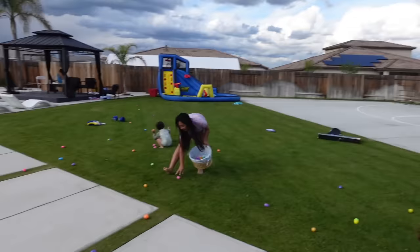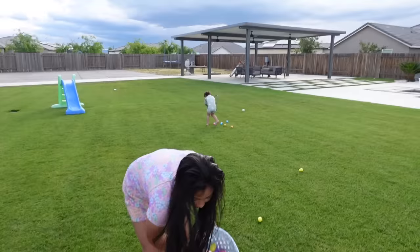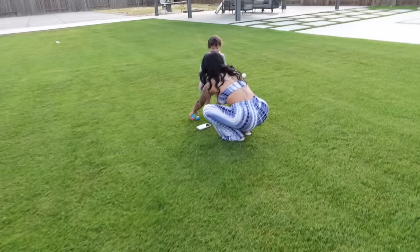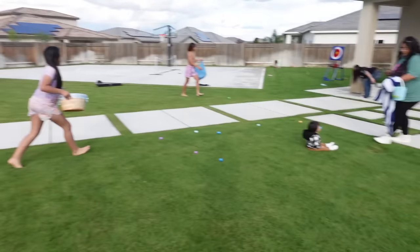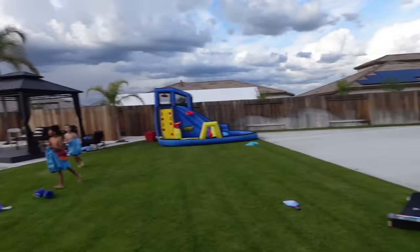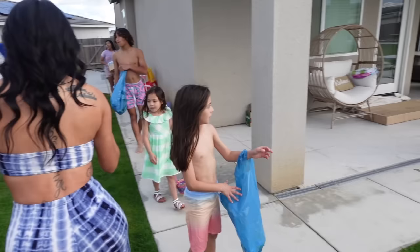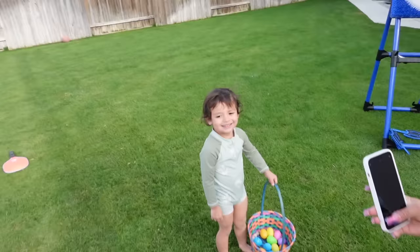Hey, I'll do the thing over there, Damien. It's all right here. All the eggs over here. What the heck, Zayden? He threw his whole basket. You know what I'm saying? Yo, he had a dollar in there, yeah. Come on. Don't throw it. Go. There's more over there. Let me see. How many you guys got? Whoa. Look at this dude. All right. Whoa. Nah, fool, you better relax.